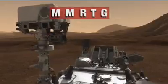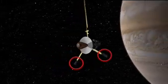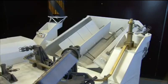And that's where the MMRTG comes in. The multi-mission radioisotope thermoelectric generator is a power source that we've used for years to power spacecraft that have gone to the outer planets, and even the Apollo missions used it on the moon. Behind me you can see a full-scale model of Curiosity, including the generator in the back.